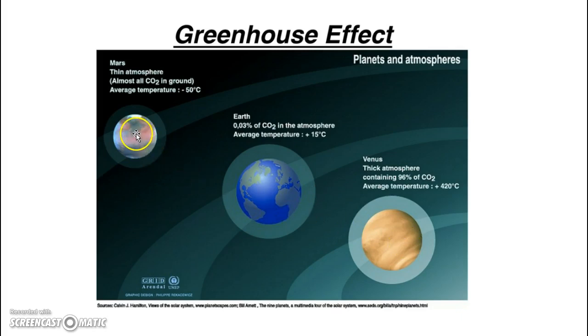One planet farther out is Mars. That has a very thin atmosphere. Almost all of its carbon dioxide is in the ground. The average temperature on Mars is minus 50 degrees Celsius, so it's a frozen waste. Our atmosphere has 0.03% of the atmosphere composed of CO2. The average here is 15 degrees centigrade, which is equivalent to about 59 degrees Fahrenheit on the whole Earth. Now that's an average for the whole Earth. There are extremes of heat and cold by our standards above and below that temperature.